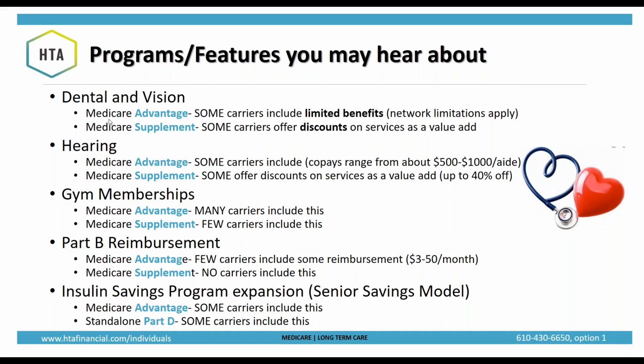So dental and vision benefits, Medicare Advantage plans. Some carriers include limited benefits for this. Network limitations apply, benefit limitations apply. If this is important to you, bring it up, and you can shop your plan based on some of these benefits. Medicare supplement plans, some carriers offer discounts on these benefits as a value-added service, but they don't give true insurance benefits.